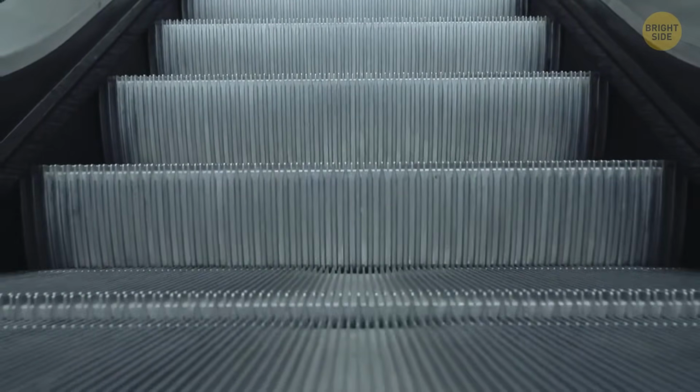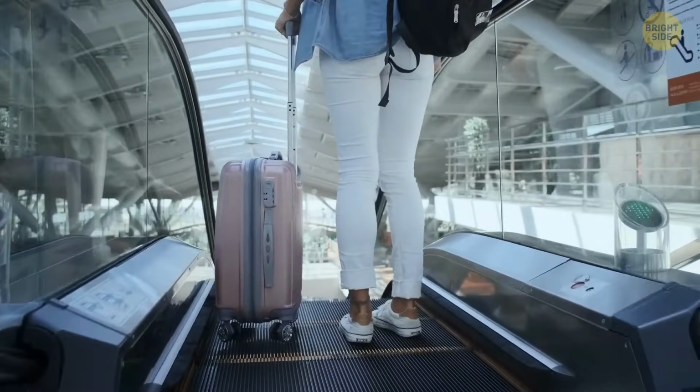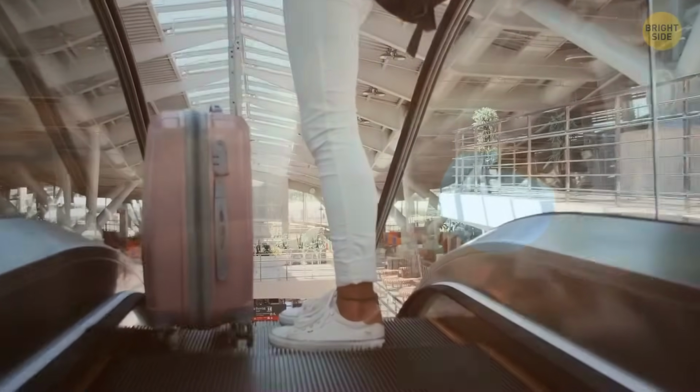Escalator brushes are there for your safety. They don't allow you to come too close to the edge of the escalator. This way, your clothes won't end up between the steps.